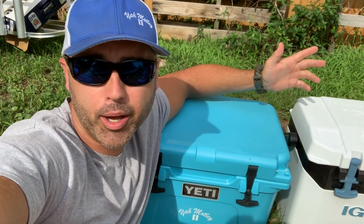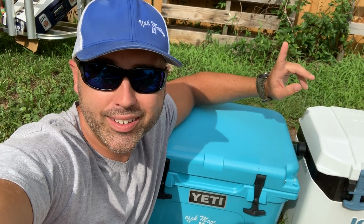So I thought nothing better than to put them all three against each other. I think Old Red's gonna do it to it. But you know, there's a difference in the price in all three, and they're all almost pretty much the same size. So you might be saying, hey Jack, how much do these coolers cost? Well, I can tell you that.